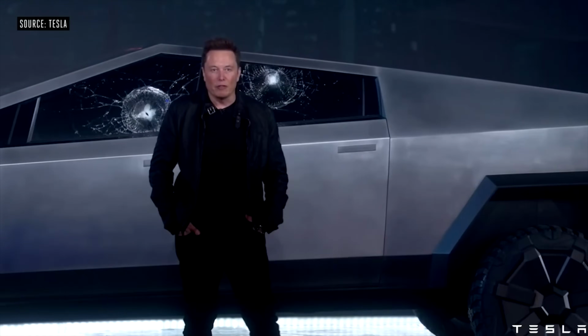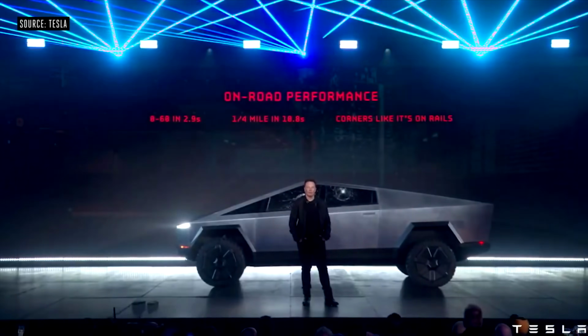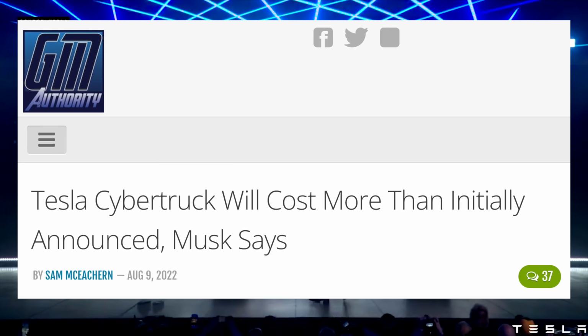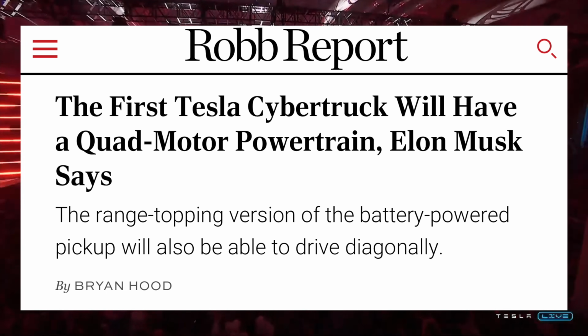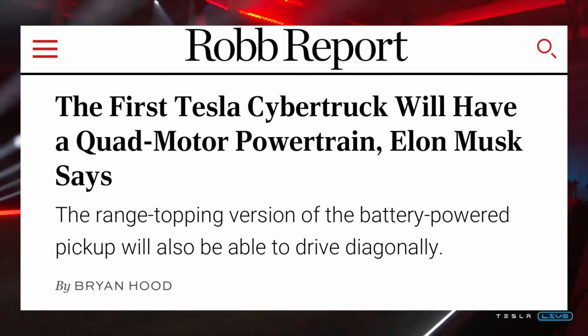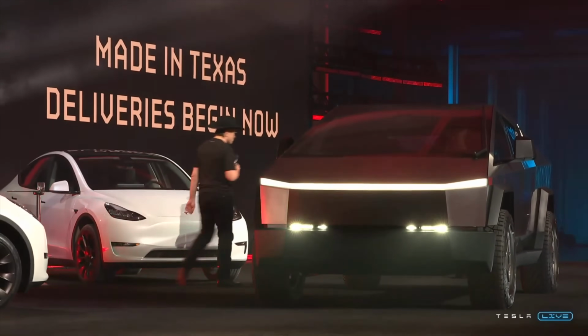Now, we already know pricing is going to change on this truck. The most expensive tri-motor Cybertruck pricing, as announced, is only a couple $1,000s more than a base Model Y today. Elon has confirmed this as well. There's no way that pricing can hold up today. At the same time, we also know Tesla plans for tri-motor to be replaced with quad motor. This will likely bring up the Cybertruck pricing even further, and we aren't entirely sure if Tesla's 500-mile range will actually be delivered.